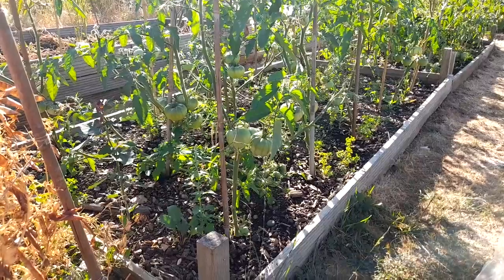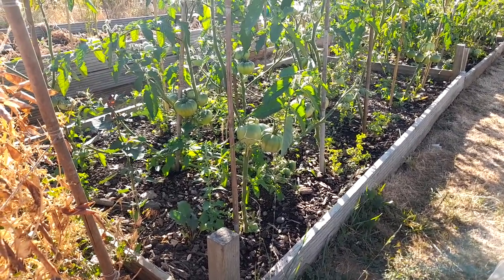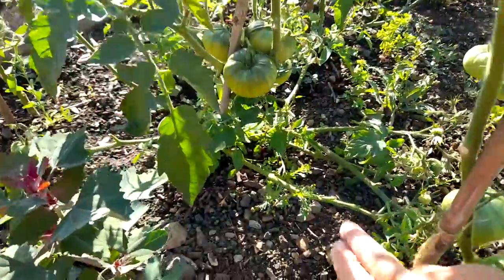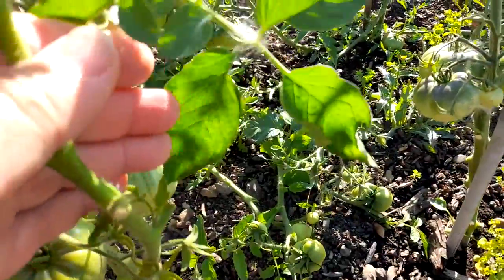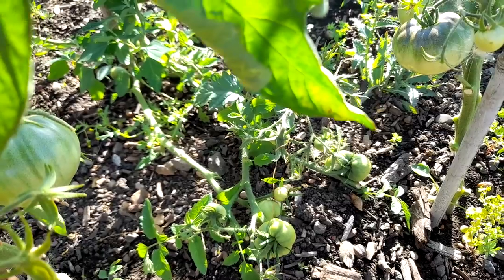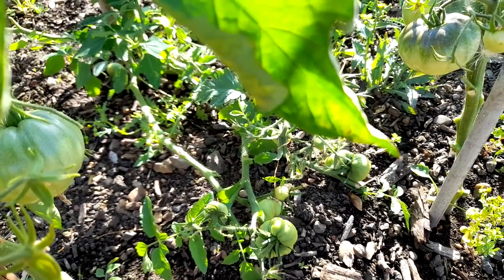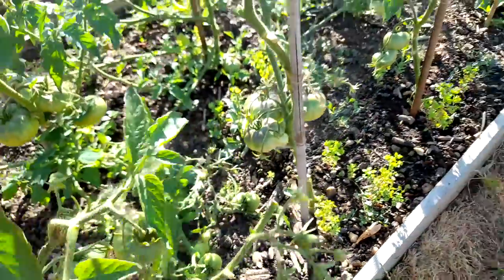I'm also noticing some of the Black Krim, the branches that I left on. Can you see here? They actually do need weighting or tying up because the fruit is weighting them down. So actually what I'm going to do is pick those green fruits and make green tomato curry with them.